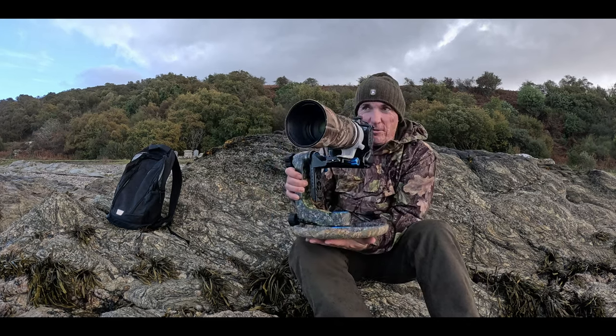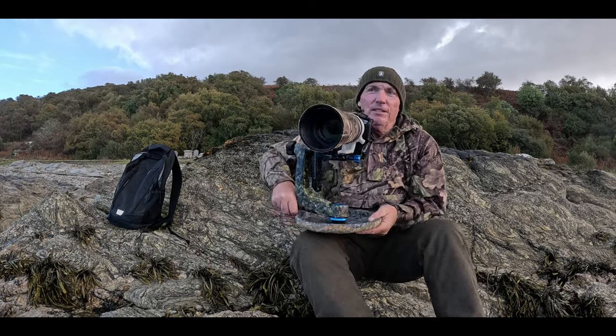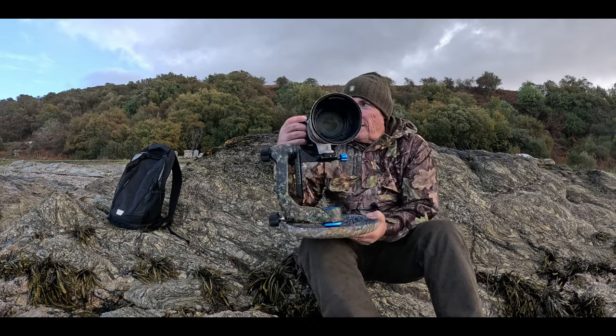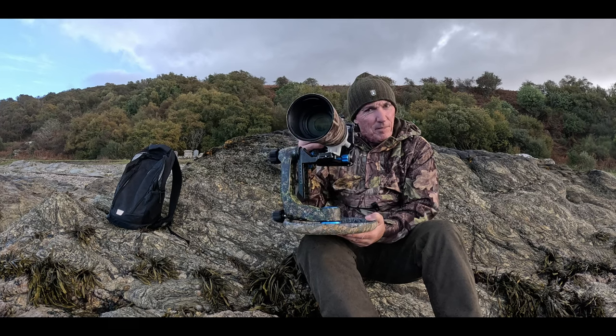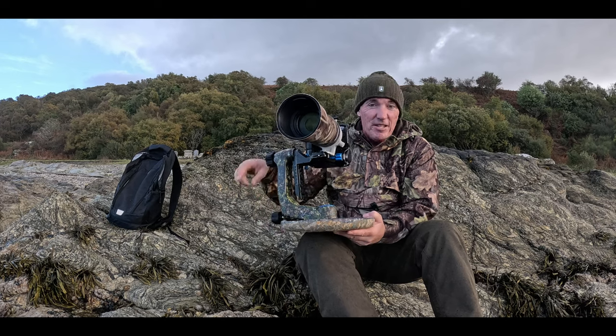Just sit down on the ground, and then I can literally, once I'm on the ground, pan around quite happily without any movement on the base. So yeah.